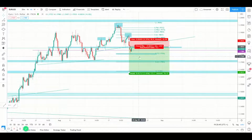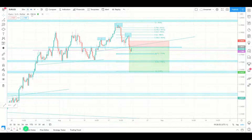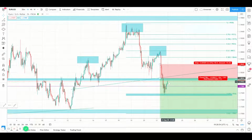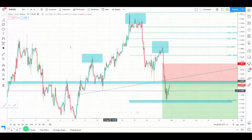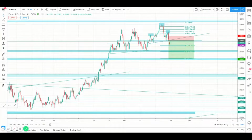We've broken down, hit our first Fibonacci extension support, and we're coming back up now to retest this resistance level with this nice little shooting star formation coming in on the 1-hour here. So keeping in mind, this is a correction. I do not think that this is going to turn into a full-blown bearish market for the Euro Dollar. Likewise, I don't think it's going to be a bearish market for GBPUSD necessarily.